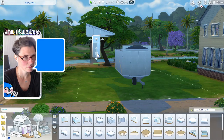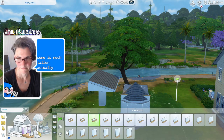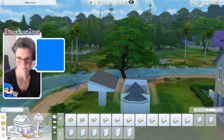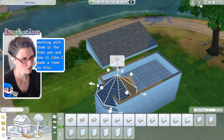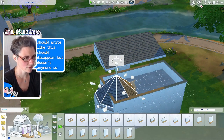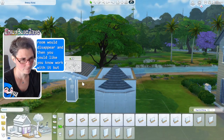I guess it needs to be up some. This is much taller, actually. Roofs are the worst. I hate working with them in The Sims. Yes. And now, like, I made a room. So this should disappear, right? But it doesn't anymore. That's so frustrating. It used to be if you created a room, the roof inside the room would disappear, and then you could work with it. But, no.